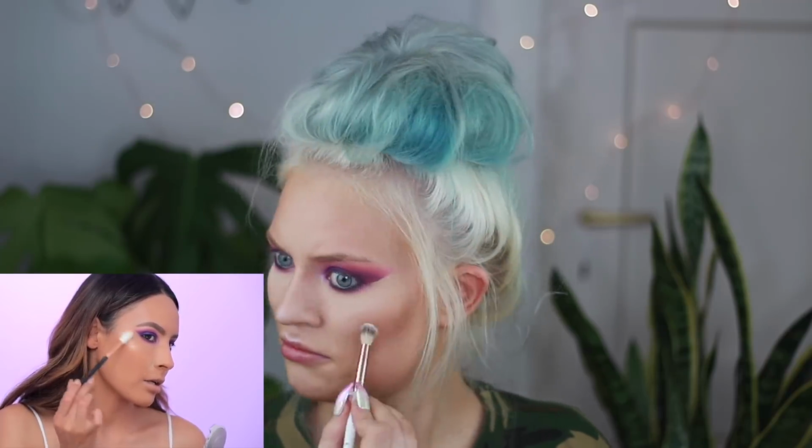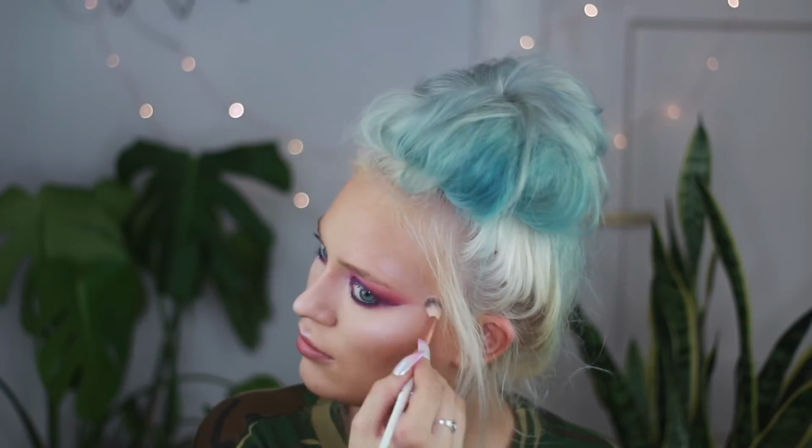I'm going to take a little City Color brush and apply it to the tip of the nose. No, that's too big. Cupid's bow. And then I'm just going to apply a little bit on the cheeks. I'm not going to apply a lot, just right here. And I'm going to take it up into the temple. Let's dust off this powder as well.